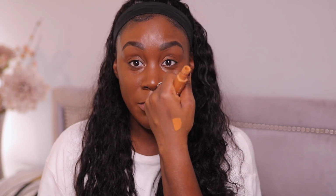Number one is the Fenty Beauty Pro Filter Retouch Concealer in the shade 390. This has a very, very golden undertone. Like, girl, you can't get more golden than that. It's got a nice coverage, and funny enough, it doesn't actually feel as drying on my skin, so I do like this.